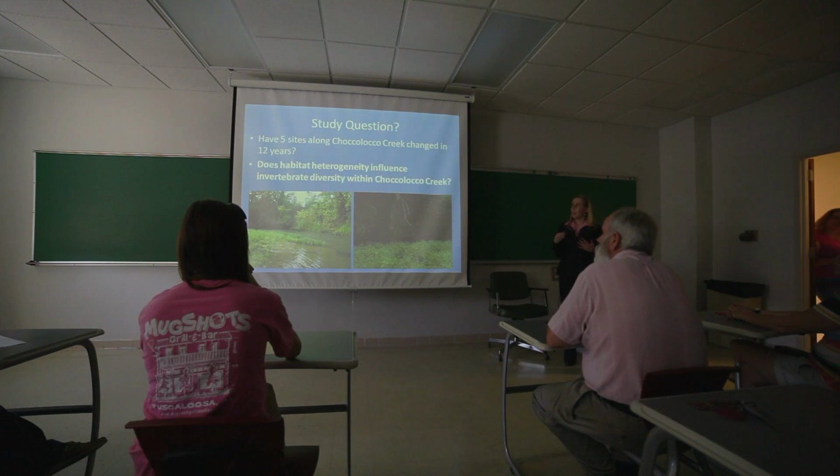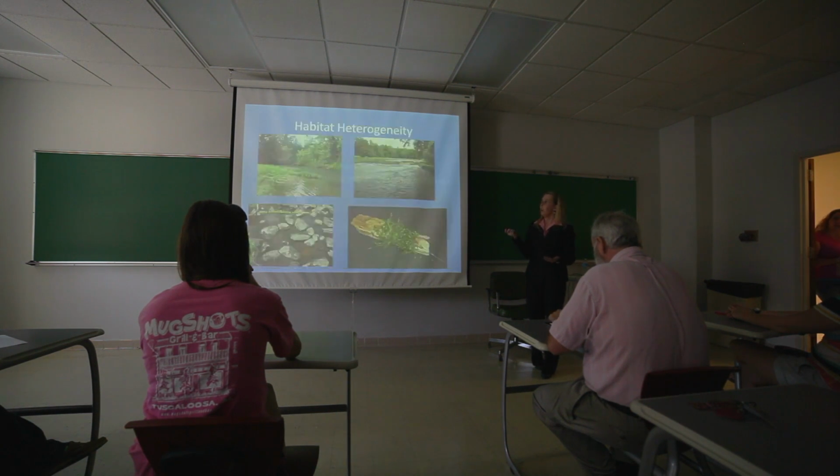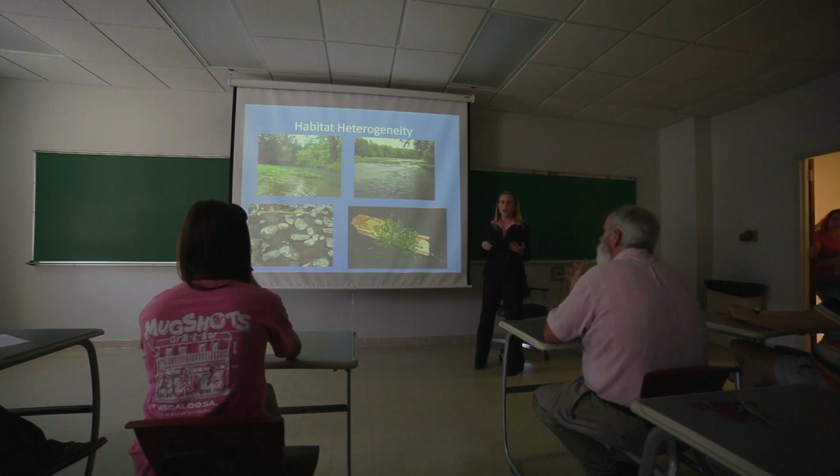So for my second question, I wanted to see if invertebrate diversity within Choccolocco was being driven by habitat heterogeneity. Habitat heterogeneity is a variation in factors associated with the stream's physical habitat. For this study, we looked at 3 different factors: particle size, embeddedness, and moss. Variation in particle size is an indicator of a heterogeneous system.